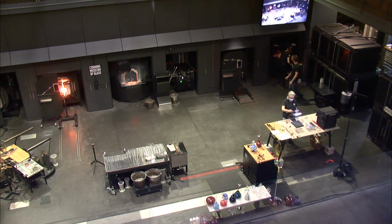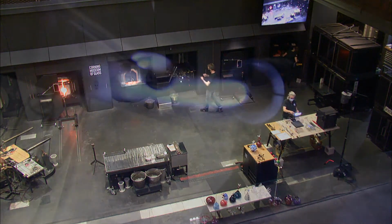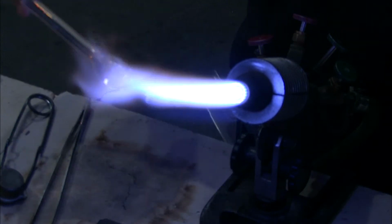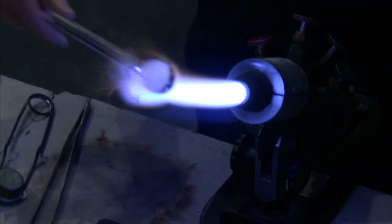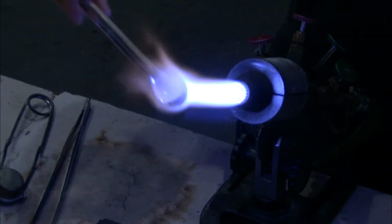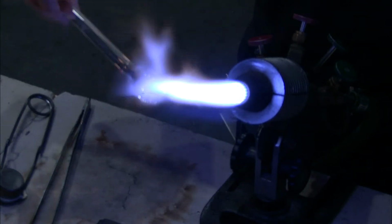I'm starting out with a bit of clear glass that's already been heated a little bit and gathered up into a kind of oval shape. I'm going to warm it up in my 4,000 degree flame here, and then I'm going to apply a layer of white glass to the surface of it.